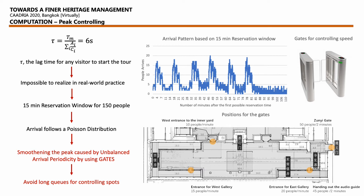One good news is that the hall is actually divided into inner yard and outer yard. While we have to ensure that visitors entering the inner yard follow exactly the lag time requirement, the larger and less vulnerable outer yard can function as a buffer zone and help smooth the peaks gradually like dams, with the help of electric gates to slow down the flow rate. 4 spots in the outer yard can function as such controlling spots. Accordingly, we have to make sure that for any controlling spot, there won't be too long of a queue. This is, however, very hard to verify through pure mathematical calculation.